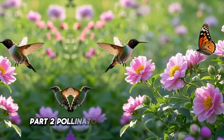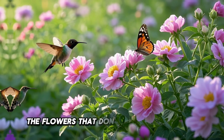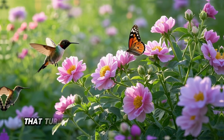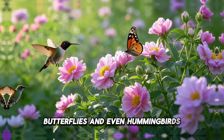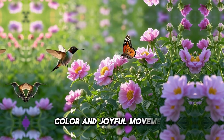Part 2. Pollinator and wildlife favorites. Now let's step into the heart of the garden, the flowers that don't just bloom for us, but for the life all around us. These are the perennials under $10 that turn your space into a haven for bees, butterflies, and even hummingbirds. Plant them now, and by spring, your garden will hum with energy, color, and joyful movement.